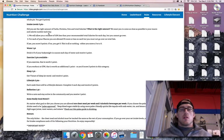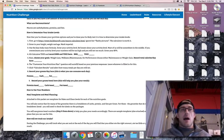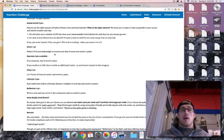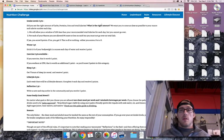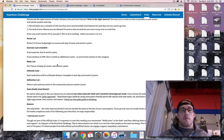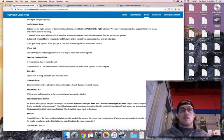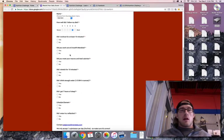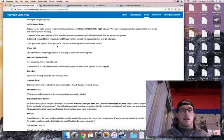Intake levels. This goes back to the MyFitnessPal and macronutrients that you determine. And the question is, did I eat the right amount of carbs, proteins, and fat, and total calories? You want to come as close as possible to the macro and calorie number that was set for you based on the checklist items up here. If you score yes, you score 3 points. If you say no, you get 0. It's all or nothing. We allow a 10% window on the total calories, and for the macros, you're allowed 5% more or less. So that would be right here. Did you meet your macros and total calories? Yes or no? I'll mark yes there.